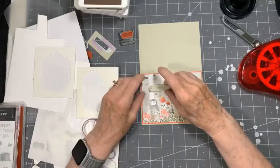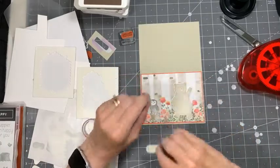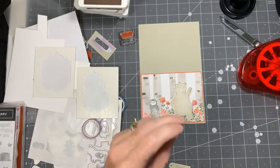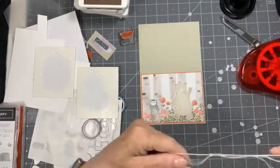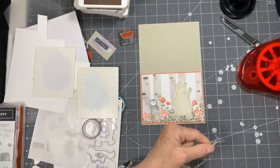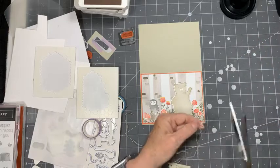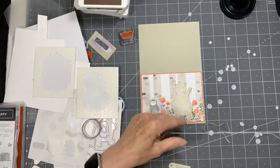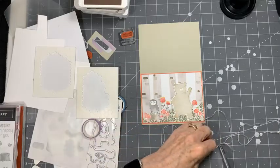I love it. I'm still a little confused on this though, but we're going to go with it. See, it's got a little hole there. So what we're going to do is, and the only thing that comes to mind on this one is the twine. The ribbon seems a bit much. I wanted to use some ribbon, but it seems a bit much. So we're going to use the twine.